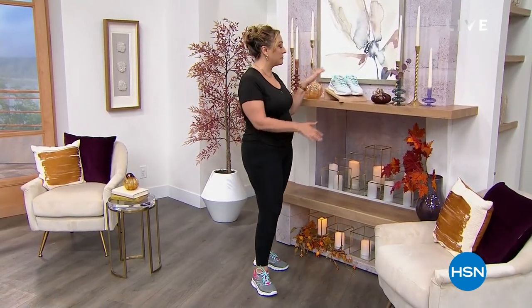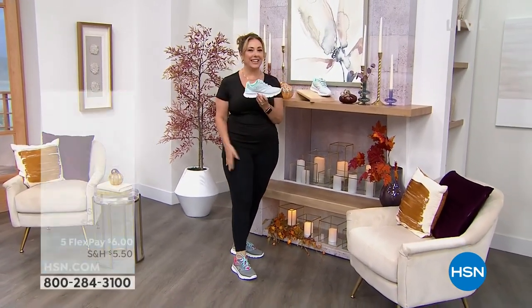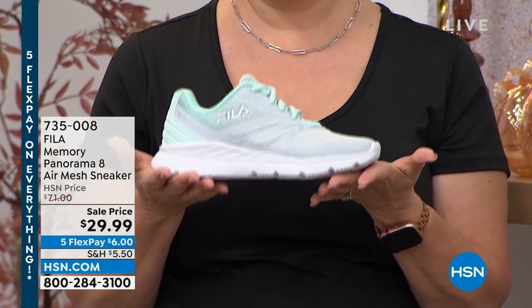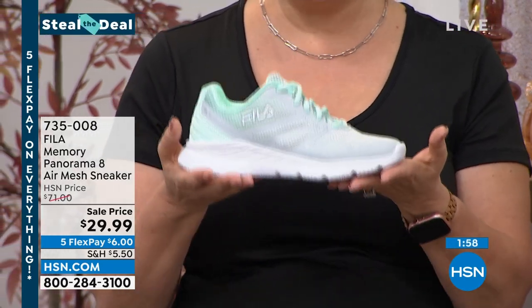We're gonna be jumping into our Today Special. Tony Little is live here in the studio, but first I wanna give you a quick peek at a special, these adorable sneakers from Fila. It's our steal of a deal, and they're only, listen, $71 regular price, I'd be like, okay, but $29.99, and we have it available on 5 flex pay.